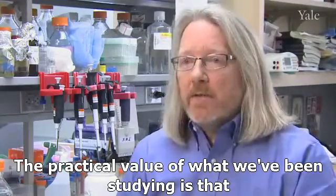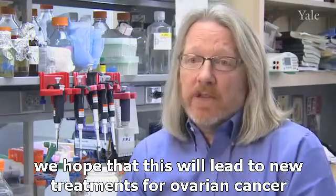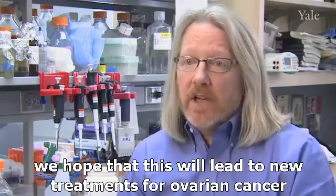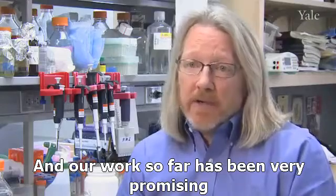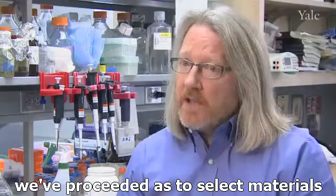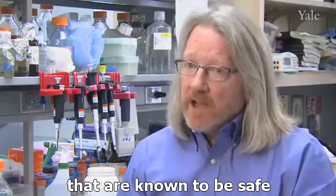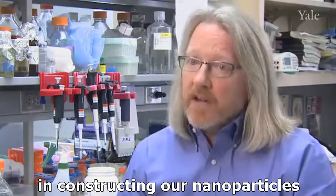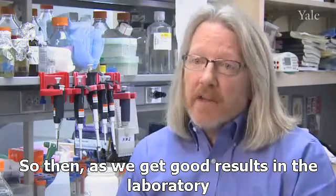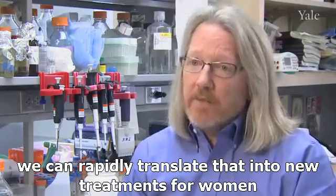The practical value of what we've been studying is that we hope that this will lead to new treatments for ovarian cancer. Our work so far has been very promising, and one of the things that we've been very careful about as we've proceeded is to select materials that are known to be safe in constructing our nanoparticles, so that as we get good results in the laboratory, we can rapidly translate that into new treatments for women.